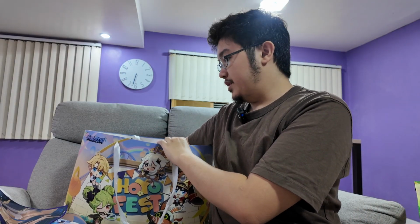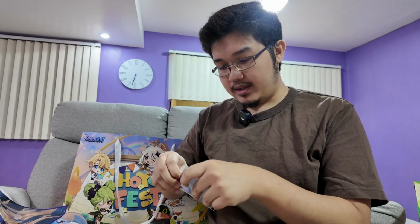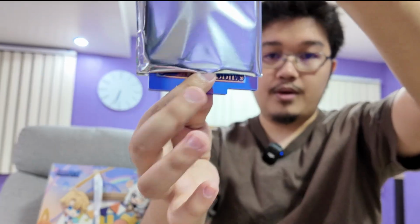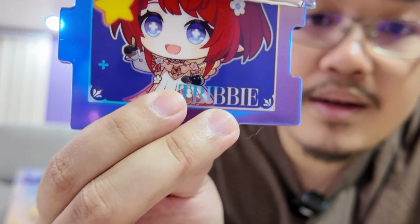Next one. This one is a Honkai Star Rail acrylic. Again, what is with me with acrylics? This one is a magnet. So it is a random character magnet. So I'll be putting this on my kitchen refrigerator. There you go. What do we got? Who do we got? Oh, it's a Treebee! We got another Treebee. We got 2 Treebees. Let's go. Okay, that's nice.